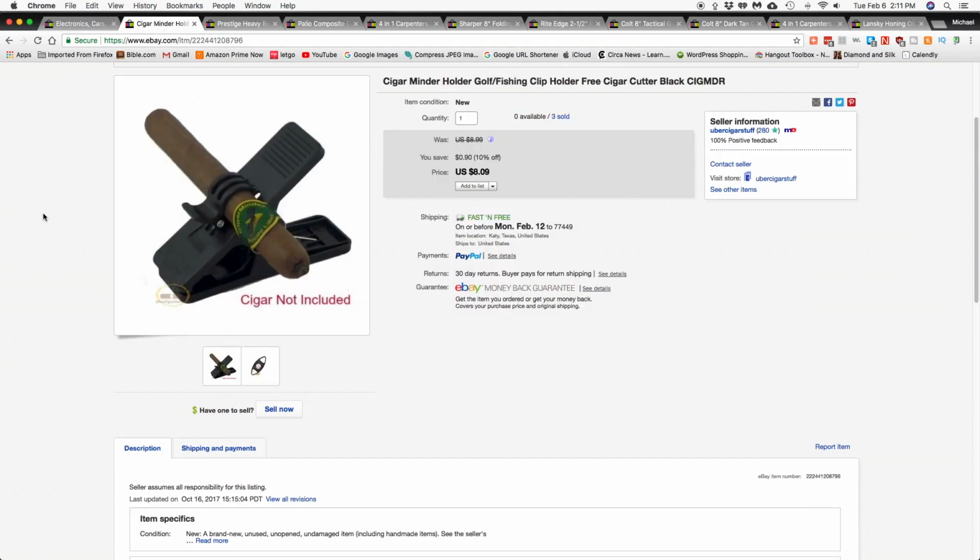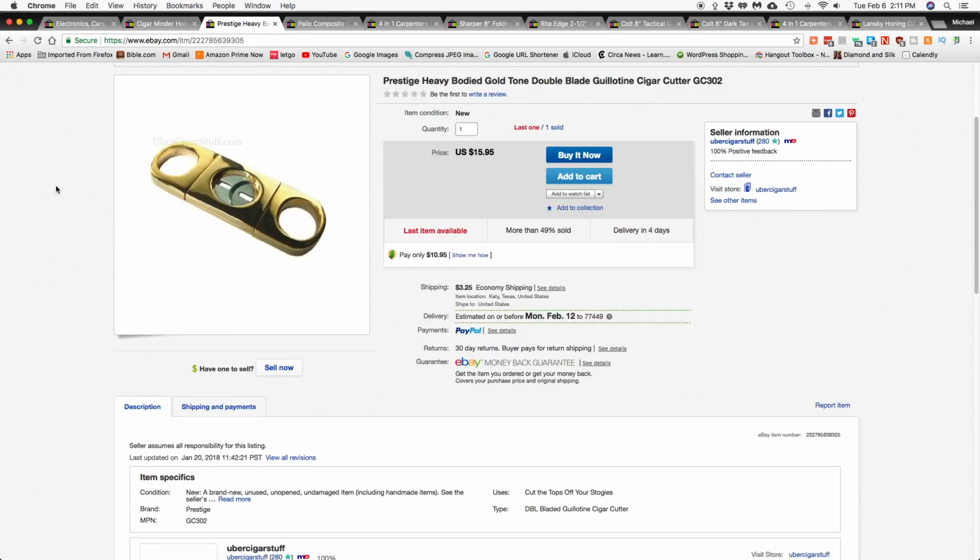First item I sold was two of these cigar minders, and they went for a total of $17.51 shipped. Next item is this Prestige Heavy Body Gold Tone cigar cutter. This is a really nice cigar cutter, by the way. This one sold for $18.90 shipped.